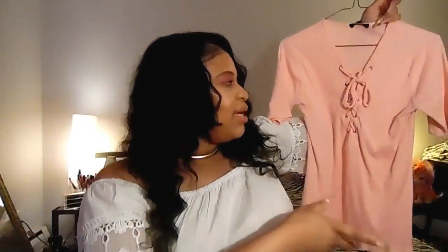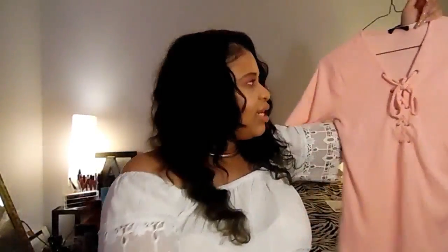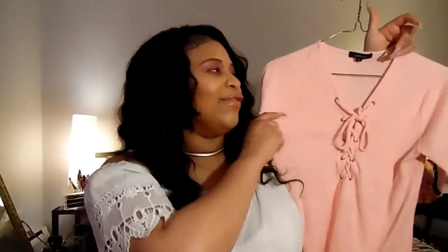This one I actually wore during my birthday week. This is just a baby pink lace-up top. It's ripped, and I only paid $7.99 for this. Very cute, very casual, can be dressed up or dressed down, and it does let the girls hang out a little bit. So yeah, it's a really cute top.